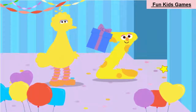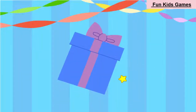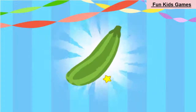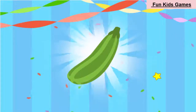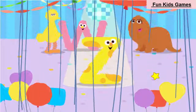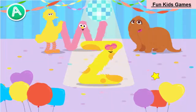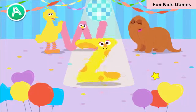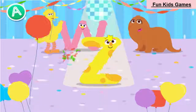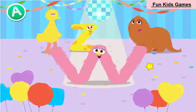Hey, bird. It looks like they brought a gift. Oh, a gift! Click the gift to open it. Look, it's a zucchini. Looks yummy. Oh, look, a new letter friend has joined the party. Everyone say hello to the letter Z. Hey, look at that letter move. Way to go, letter Z. Wonderful worm, W.